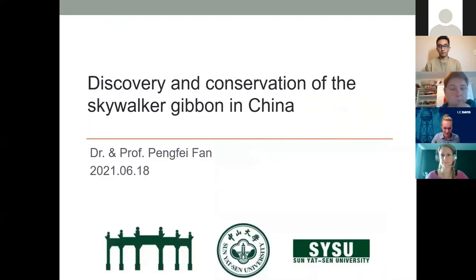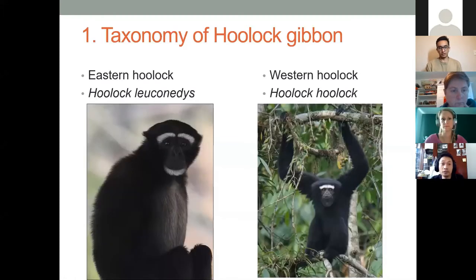So today I will introduce the process of how we discovered the Skywalker Gibbon in China and what we have done for the conservation of the species. As you may know, there were two species of hoolock gibbons. One is the eastern hoolock, and then the other is the western hoolock.